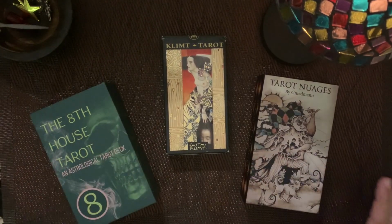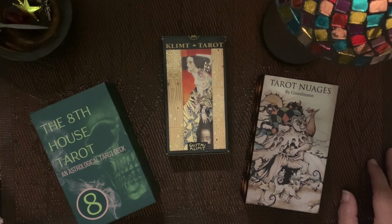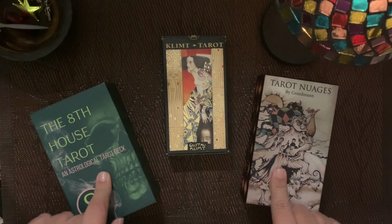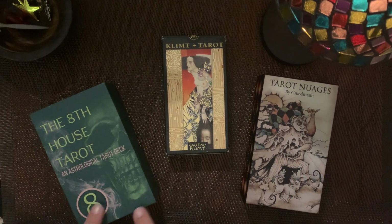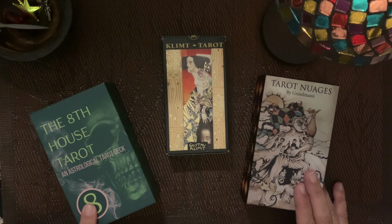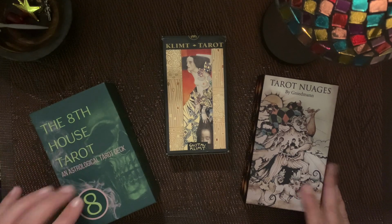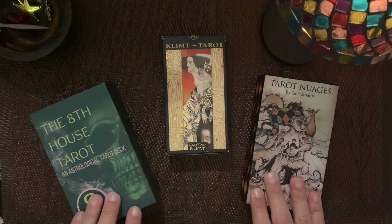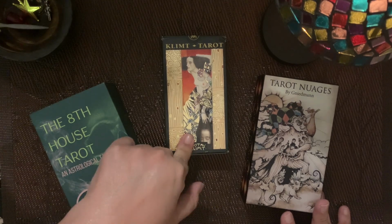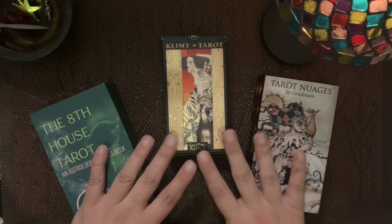So that's it, you guys. That was my birthday gift to myself and to you out there, my birthday decan spread. I wanted to get your feedback, and for you to tell me in the comments below which of these three decks you think I should use for my birthday decan spread. Perhaps I'll share with you what my birthday decan reading ended up looking like in a community post at some point after my birthday. So do you think I should use the 8th House Tarot, the Klimt Tarot, or Tarot Nuages? You guys tell me which one you think I should use.